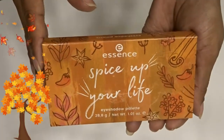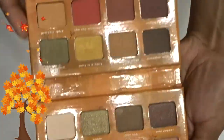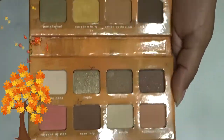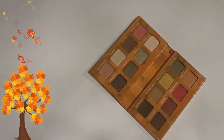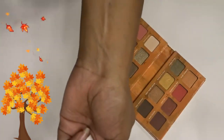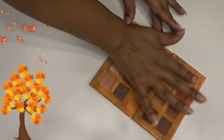Look at the beautiful palette. So it looks like this in the back, and then when you open it up, what? I know, it's so cute. I love everything about this palette. I'm gonna put a little bit of eyeshadow primer on my arm here, just so these colors pop a little better. Let's start off with my favorite right now, which is the pumpkin spice.